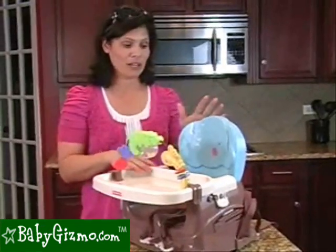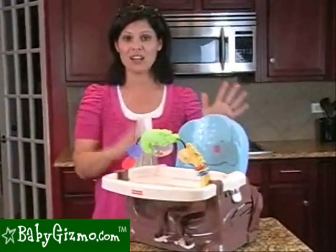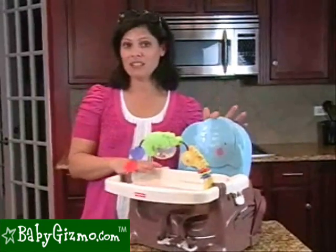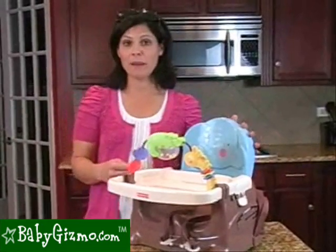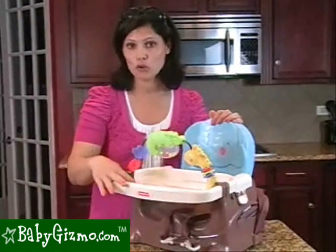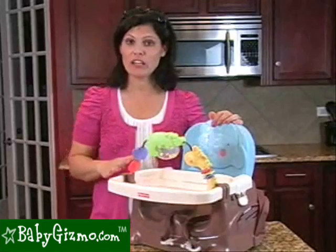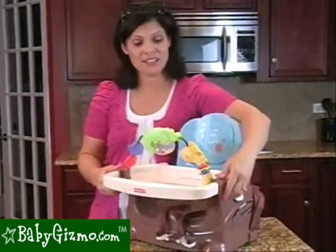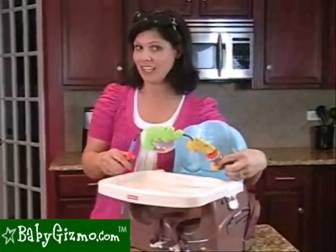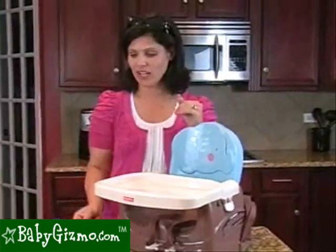Now this is the toddler booster, and this is by Fisher-Price. I love this one. And this is what I would take most of the time because it's convenient, it's rather small, it folds up, and it can go over my shoulder. Plus, what I love about it is it has a tray. This is going to give baby his or her own space. Plus, it has a toy bar to keep them busy when they're not eating. And it's removable, which I love.